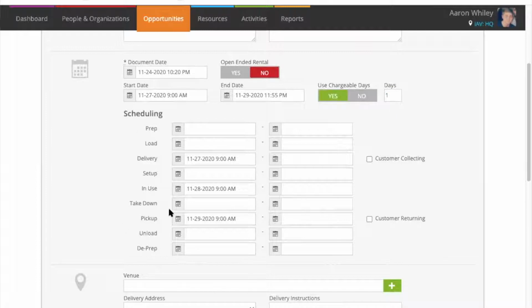And this extended scheduler here is really helpful for the warehouse team because within here, we can enter in things like prep dates, load dates, and we can actually create our own customized views so that our warehouse team know exactly what they need to prioritize in terms of prep. So a little bit later on, I will show you how to create those views so that you know exactly what you need to get done on any given hour of any given day.